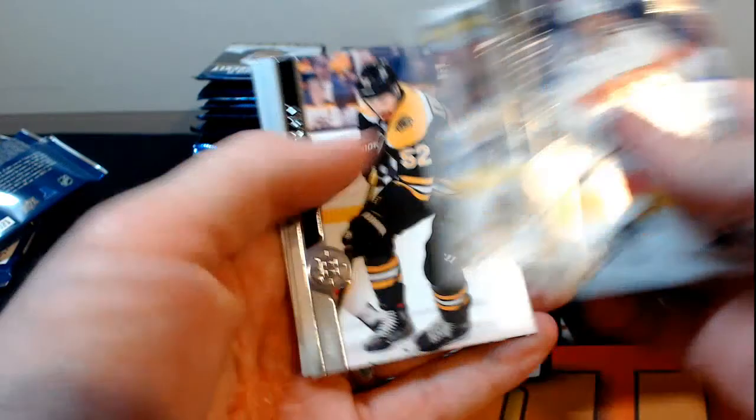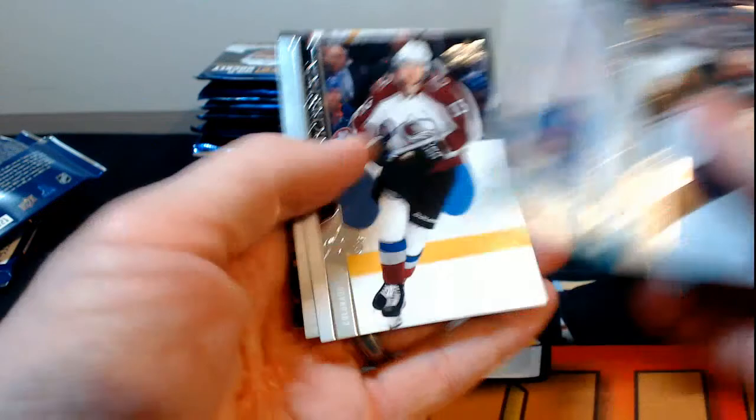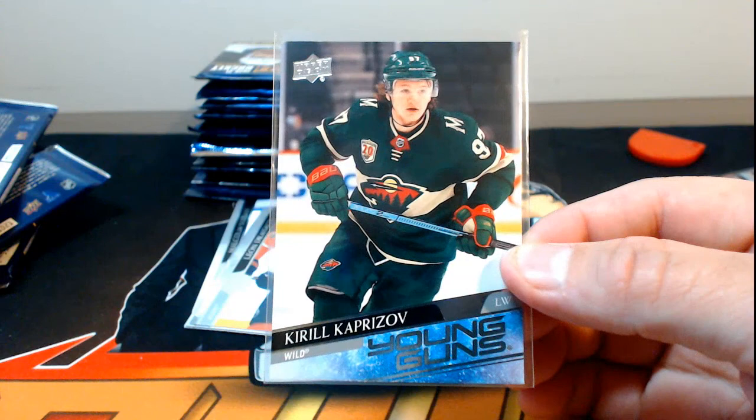Pierre-Olivier Joseph. Mason Marchment, sorry. There he is. Boom! Kaprizov for the Minnesota Wild. Excellent hit. There you go, Minnesota. Calder winner for sure. Right there. In flesh and blood. Very nice.